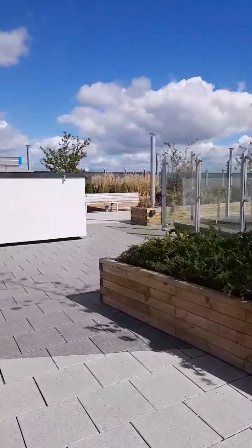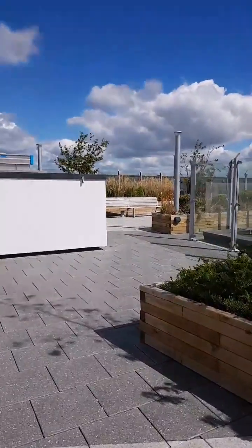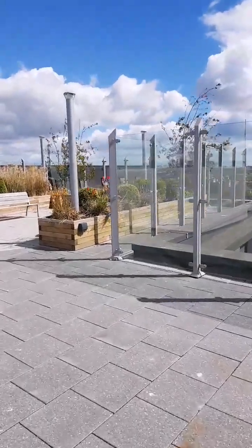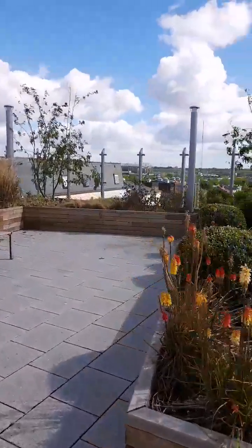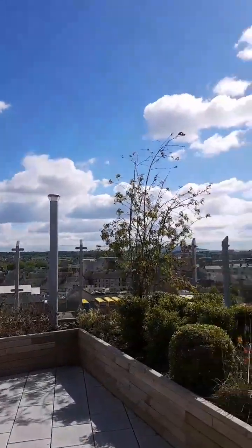We also have a roof terrace on level 7, and we actually have that set up if you would like to grow vegetables or herbs. We have beds that are set up there that you can do that. All up here is more flowers there.